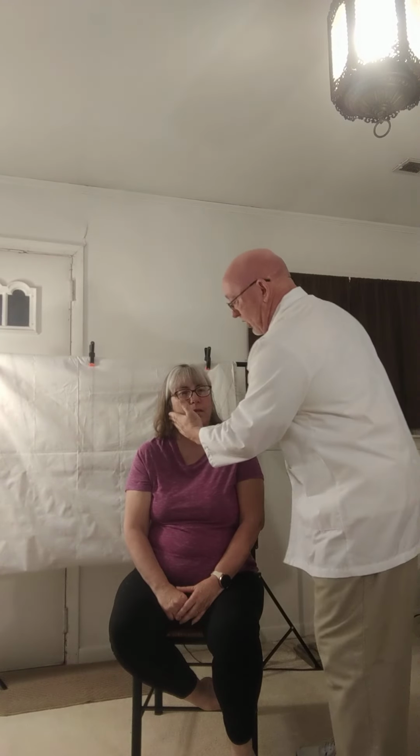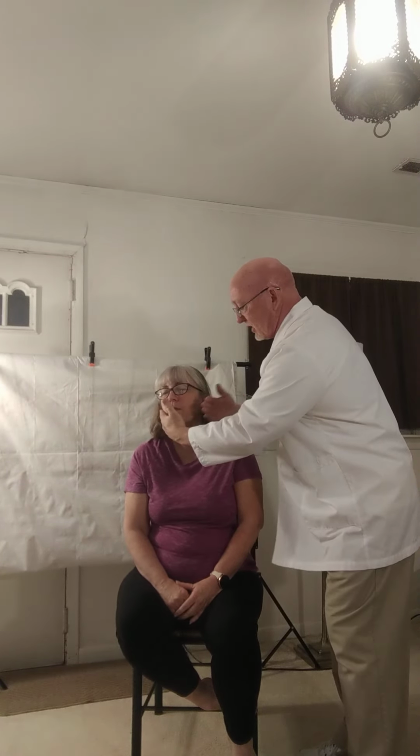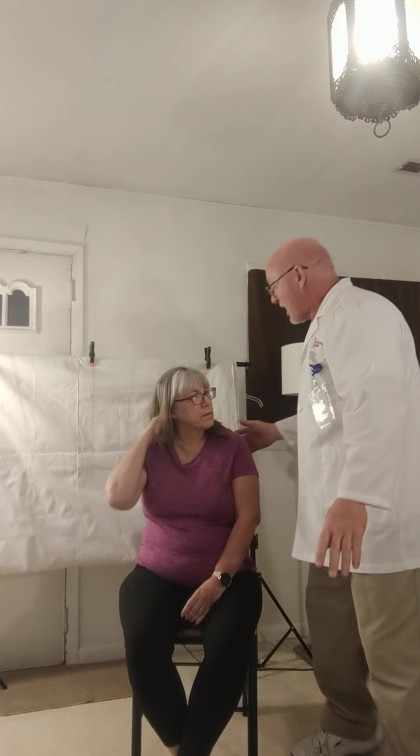Good. Turn your head against my resistance and against my resistance. All right, the SCMs and shoulder shrug show us 11. They're within normal limits also, 5/5, all right? And for 12, stick your tongue straight out. All right, put your tongue back in. If it lateralizes, it always lateralizes to the side that the mass or lesion or whatever is on, okay? So there's your cranial nerves.